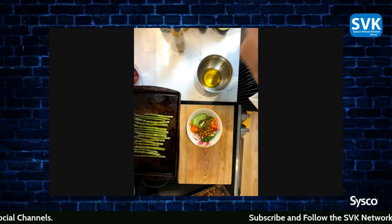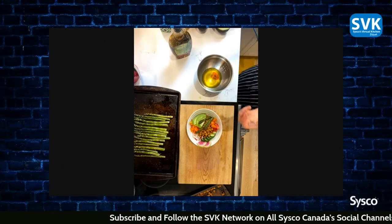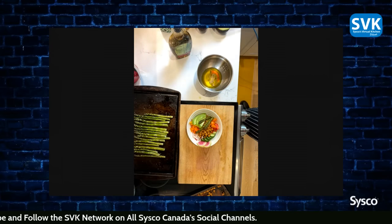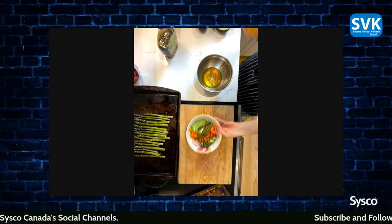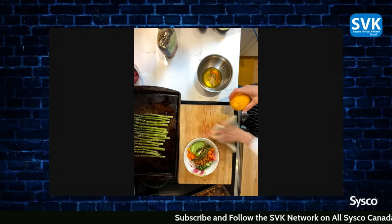And then a little splash of maple syrup, of course. Obviously Dijon mustard. Obviously it helps with the binding or the emulsifying, but it just gives it a nice little tang. And some salt.